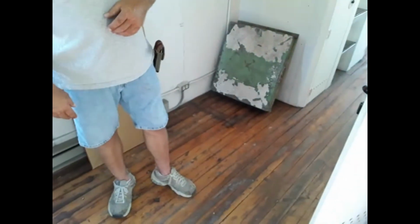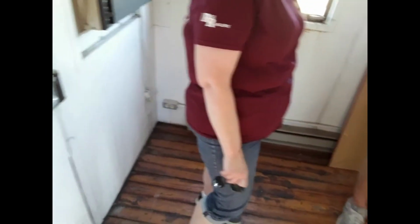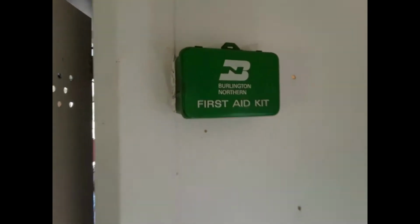So what are your restoration plans for back here? Well, we get this fuel oil tank in, and if we can find another conductor's desk, which would be quite a deal, considering there's not many cabooses left.